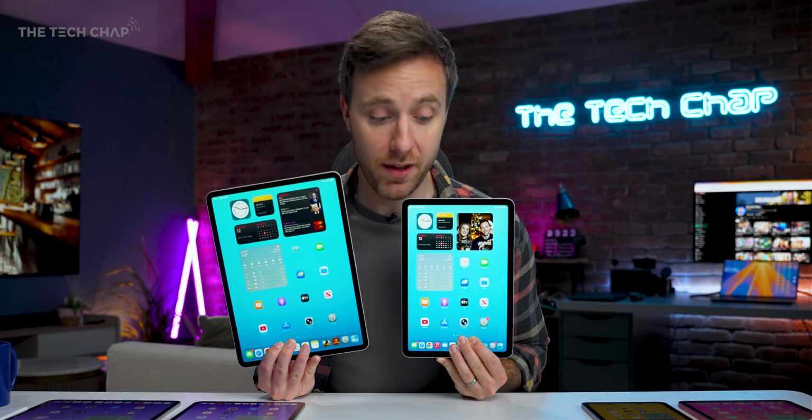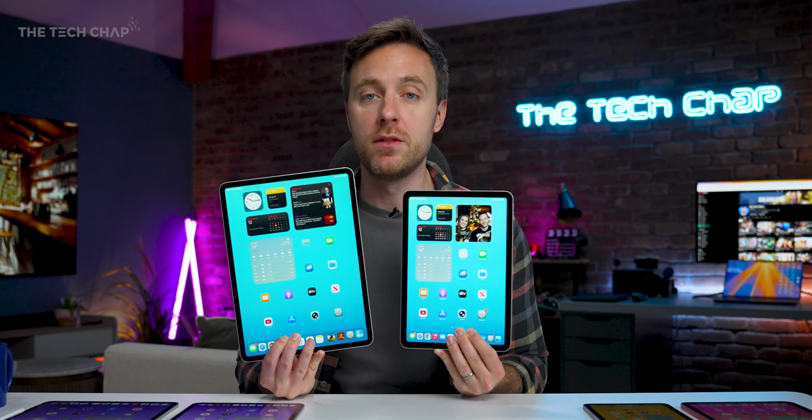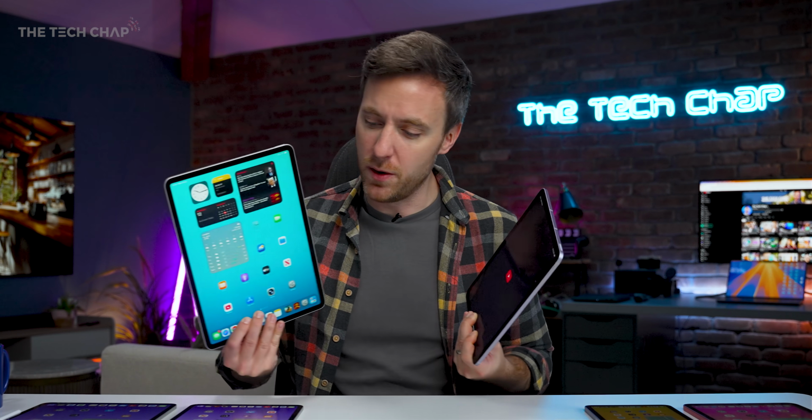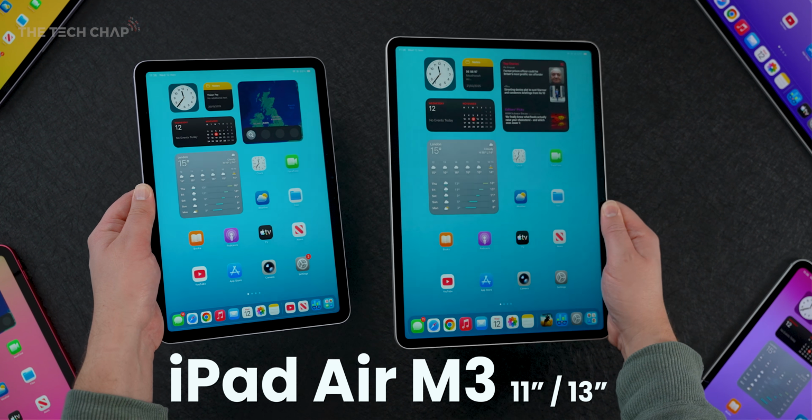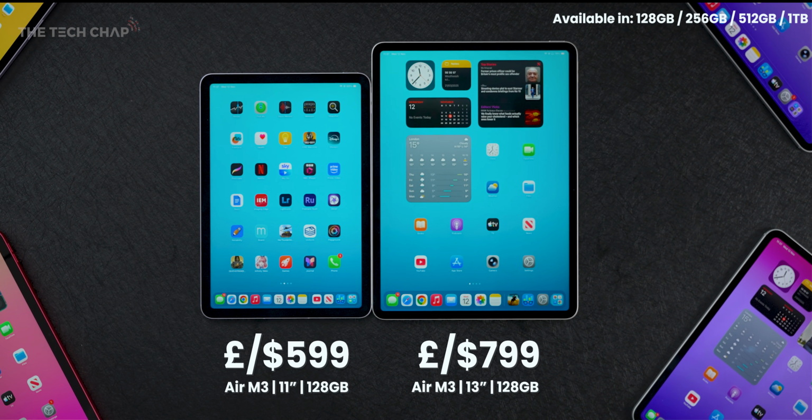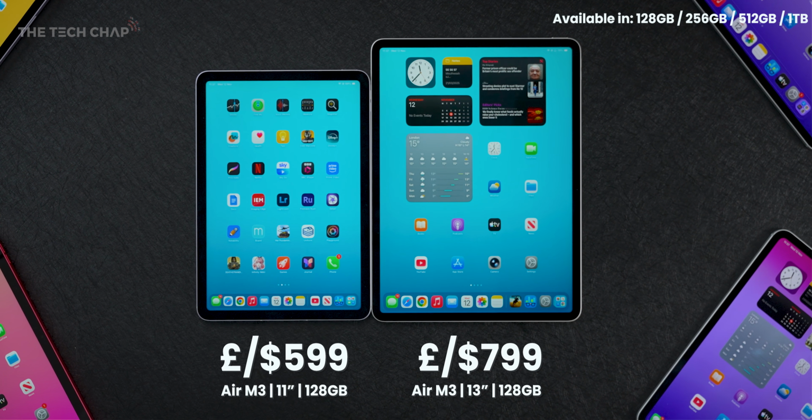And since these are essentially the mid-tier iPads, a lot of people go for these because they think, well, it's better than the standard one, and the Pros are too expensive. But does it actually make sense? Are these any good? And is it worth paying an extra 270-ish pounds over the standard iPad?